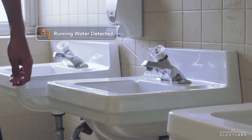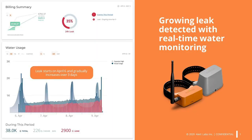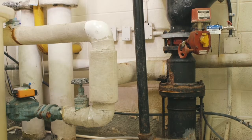Without the Flowie, we would not have known about the issue until the tenant contacted us. And as it turned out, the tenant was away for 3 days. So it would have gone on for 3 days at the very least until the tenant reported, if he reported it. It sure proved its worth on that day.